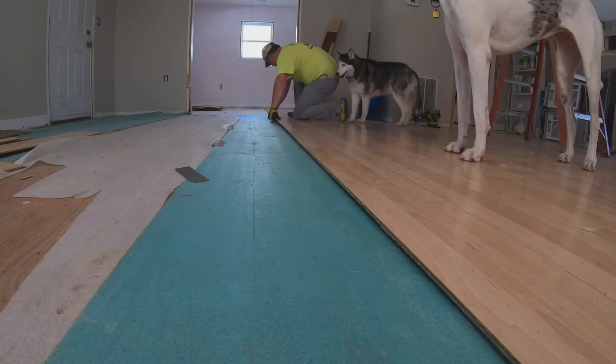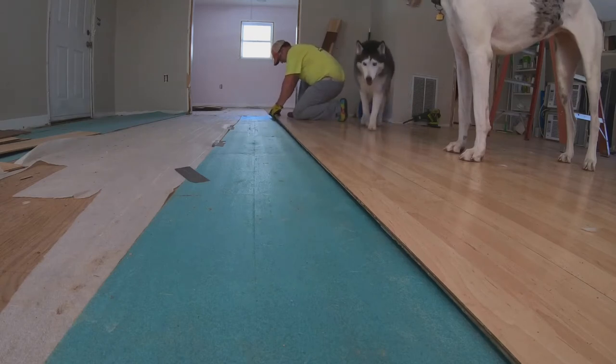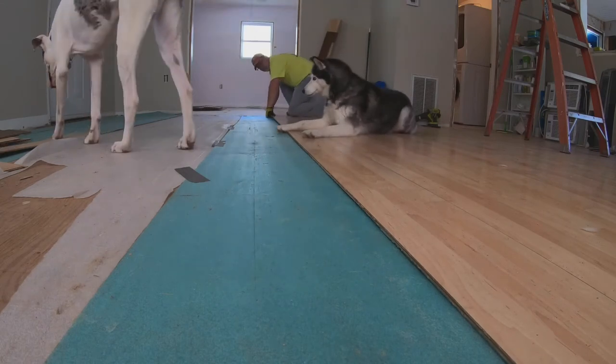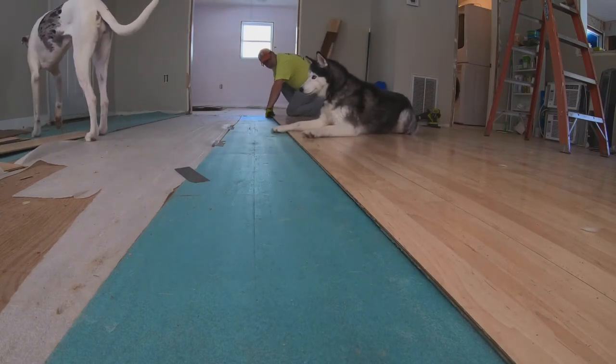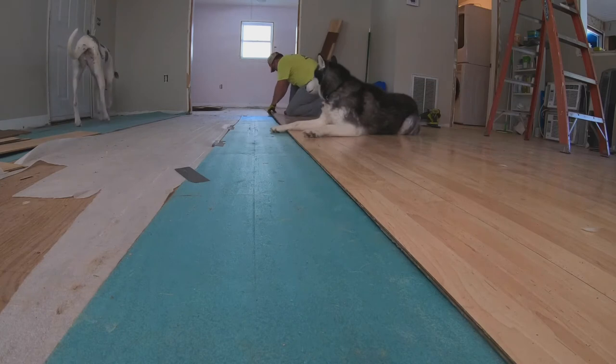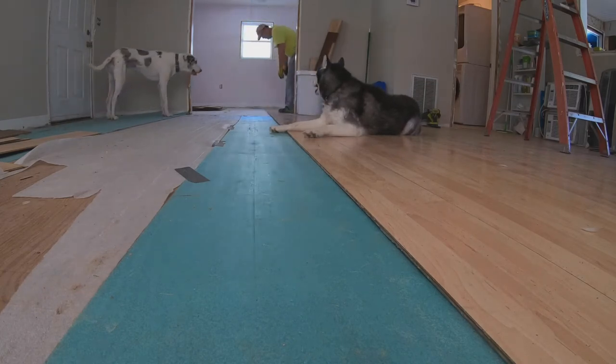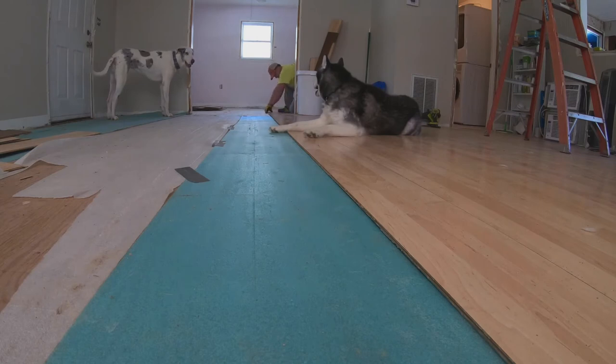You're gonna be doing this all day long, so a nice floor and knee pads are in order. Thank you, Presley. Get your paws off of there.